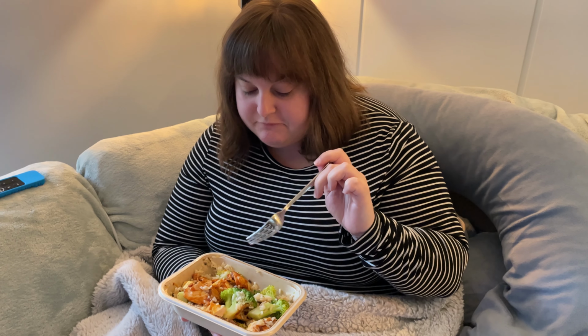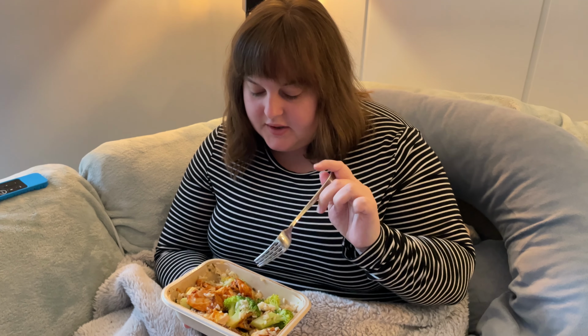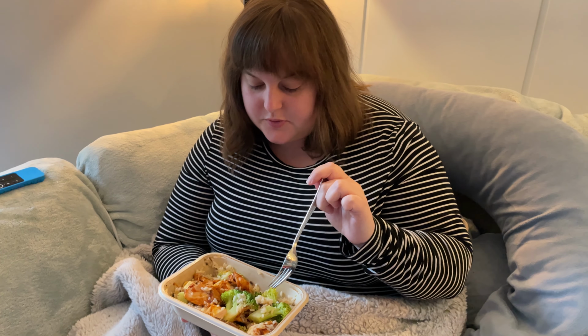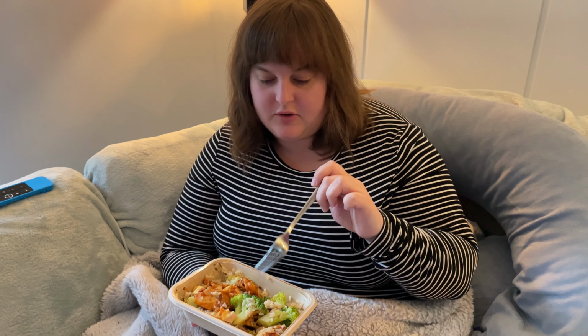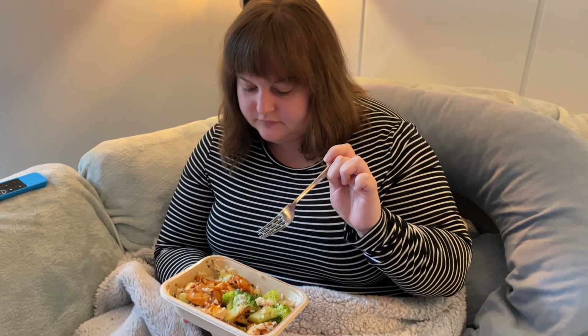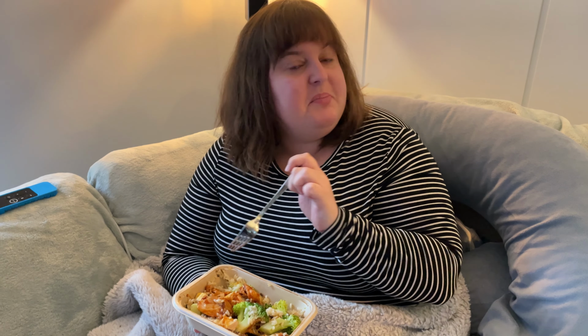So far, so good. I'm really impressed with the fact that none of this is overcooked. Also really enjoying the broccoli. It's not like, you know, steamed to crap. Yeah, I'm enjoying it so far. So we'll see how it goes as the week progresses.